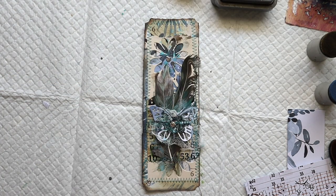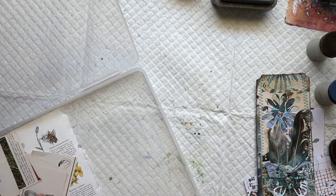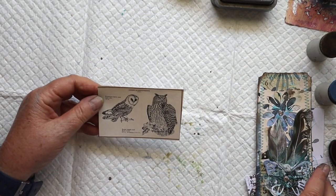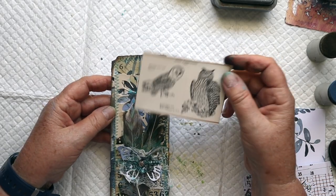Oh, I forgot my owl. Who would have thought of that? Okay, somewhere in here is an owl. There it is. Which one am I going to use? And where am I going to put it? I can't believe I forgot all about that.